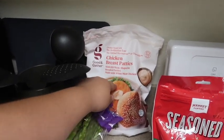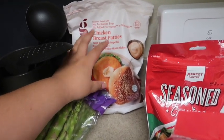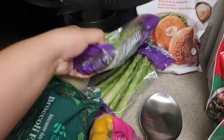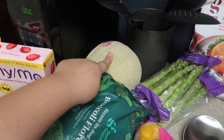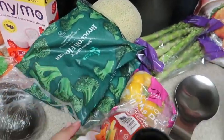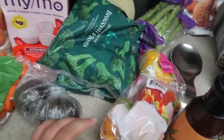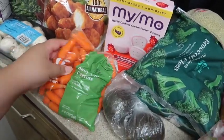I basically heat it up and grill it so that way I can cut them into pieces and then make chicken nuggets. I got 2 things of asparagus, a whole cantaloupe. I got another 2 microwavable broccoli bags. Then I got a 3-pack of bell peppers, 2 avocados. I got some carrots.